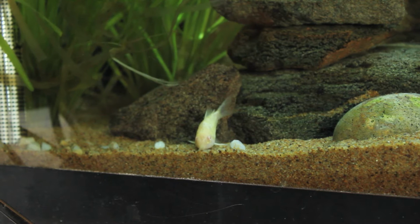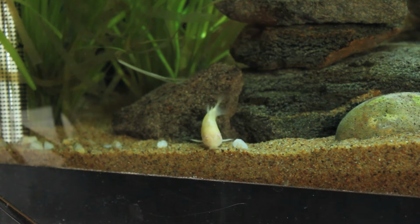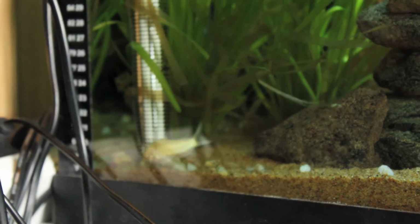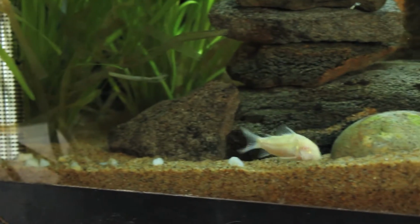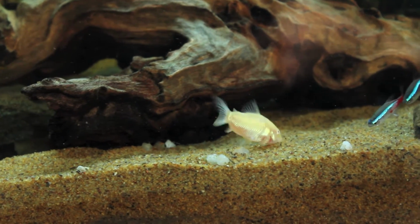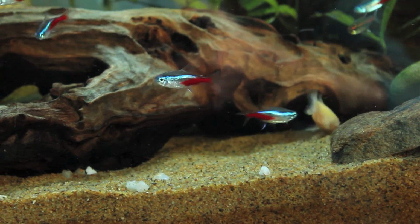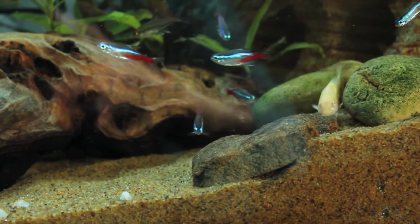This is my albino corydoras. It got given to me actually not so long ago. It's quite a cool little fish. He's a bottom feeder, and now and again you'll see him dart up to the surface to gasp for air, but most of the time he's quite quiet, doesn't really do much. But he's quite active at the moment, probably because I just did a water change and I've disturbed the substrate a bit, so he's having a good look around to see if he can find anything to eat.